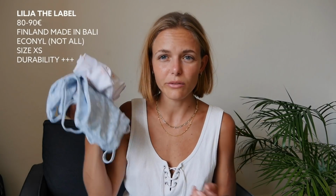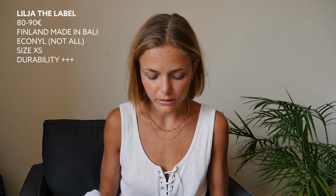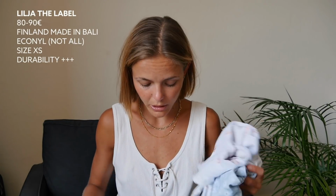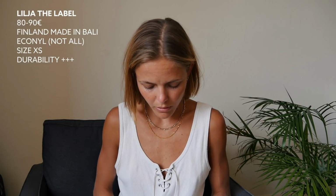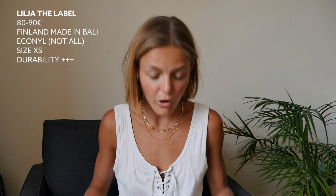Although I've had these for a year and I wore them a lot last summer, they're still in really good shape and condition, and I really hope this will be the same with the new design as well. It doesn't look like it's gonna fall apart or anything. So far I'm extremely happy with it, and in terms of durability, I've never had any issues with bikinis from Lydia the Label, because obviously the goal is that you can wear these for a couple years or multiple years and not just one summer.